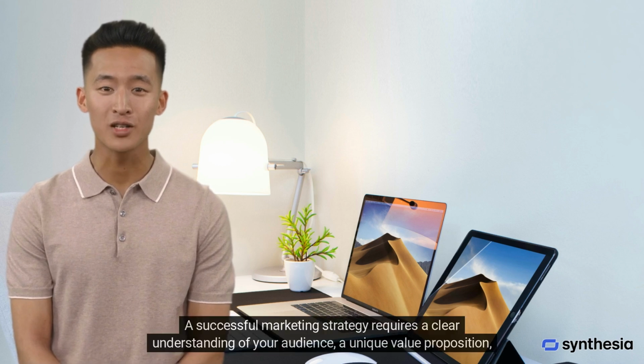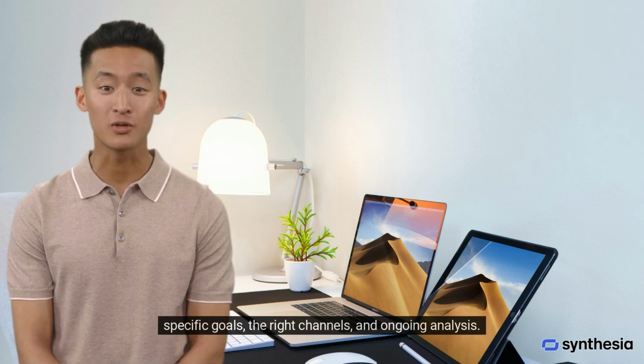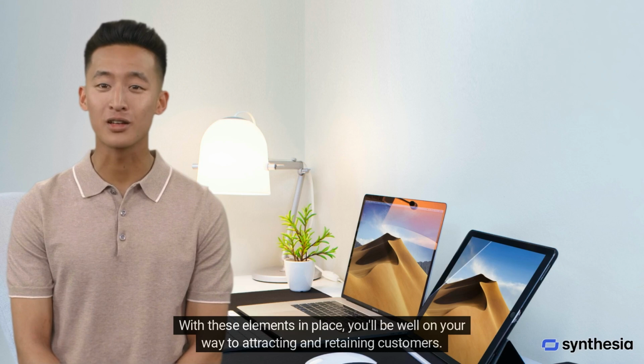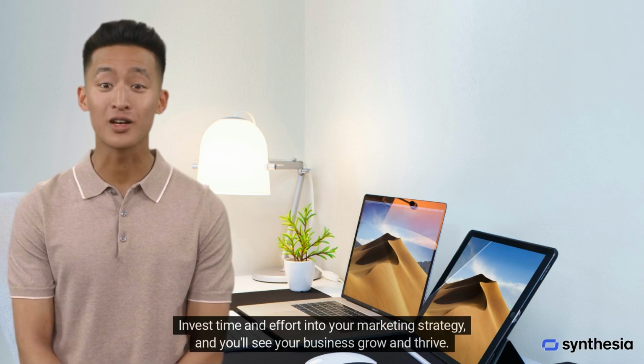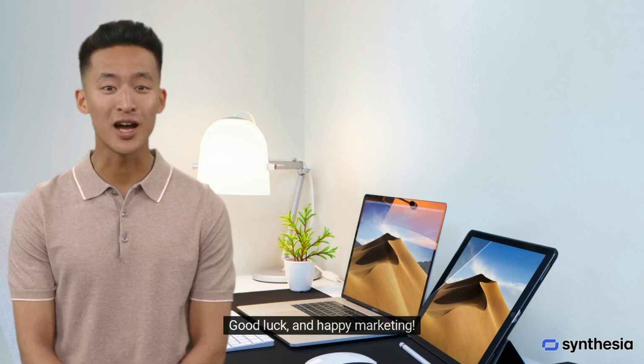A successful marketing strategy requires a clear understanding of your audience, a unique value proposition, specific goals, the right channels, and ongoing analysis. With these elements in place, you'll be well on your way to attracting and retaining customers. Invest time and effort into your marketing strategy, and you'll see your business grow and thrive. Good luck and happy marketing.